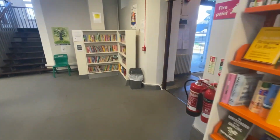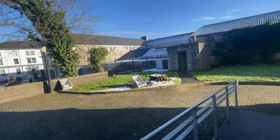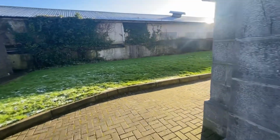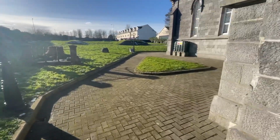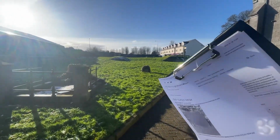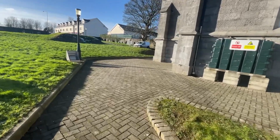So the church is now a library. The whole feel of the place is quite different, and unfortunately in the past the graveyard, which is prominently at the back, underwent an awful lot of cleanups, or a couple of cleanups at least. So there's two main groups of headstones backing in the wall. There's one in the corner up there, and there's another group over here against the wall. We'll go over and look at them.